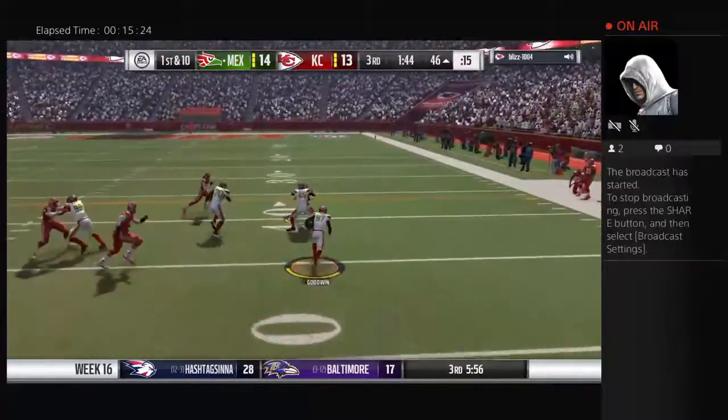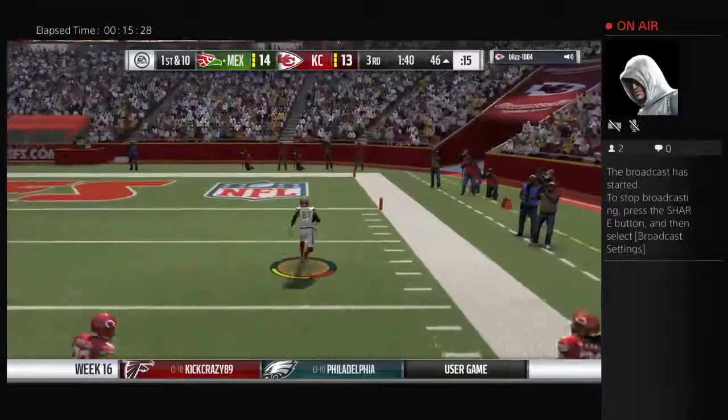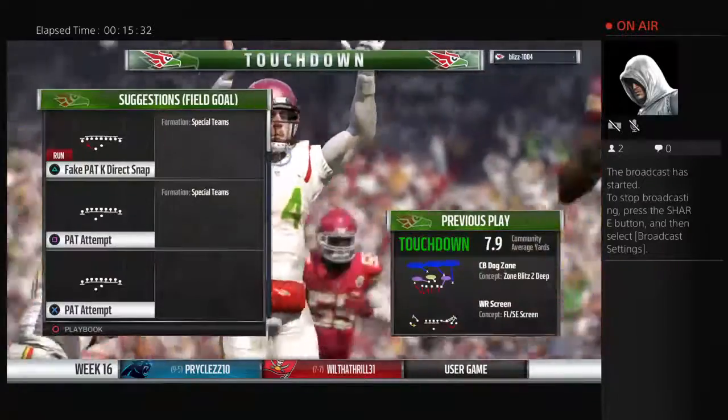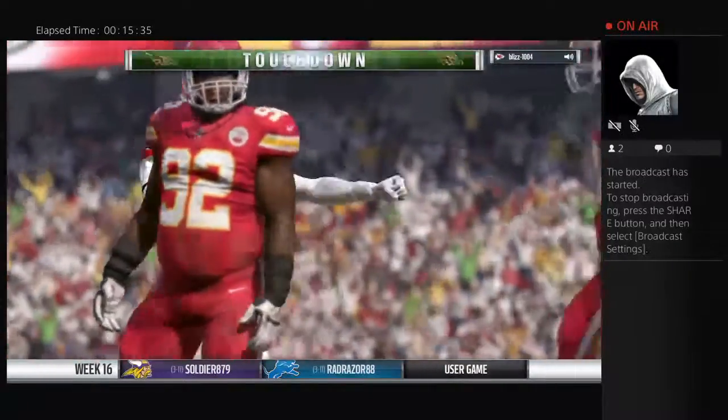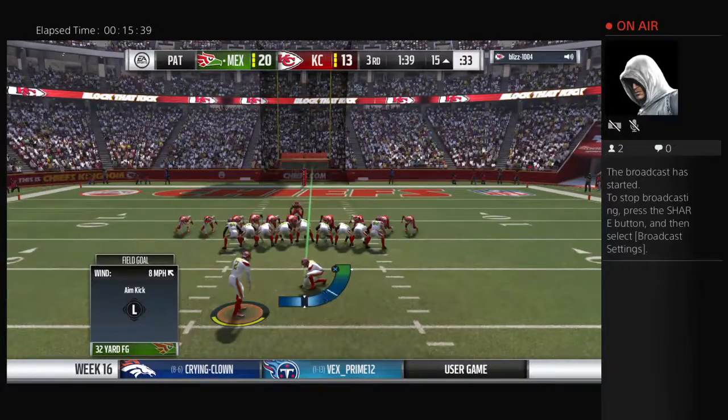On first down, it's Smith. Quick hitter here, it's complete. Room here to run. And touchdown. Marquise Goodwin, his 4th touchdown on the year. And his guys find a way to stretch that lead.